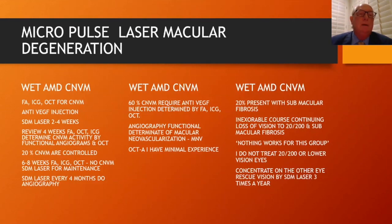The use of MicroPulse laser in macular degeneration is one of my primary interests, although I do it for really all comers in terms of macular vascular disease. Those that have wet AMD with confirmed choroidal neovascularization, and confirmation in my clinic involves a fluorescein, an OCT, obviously. ICG I do on every patient. I have a Heidelberg, which gives you a video.